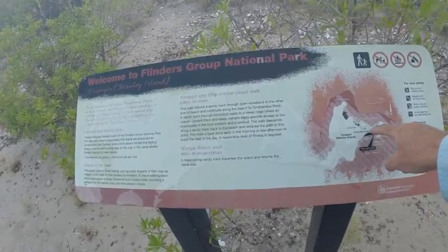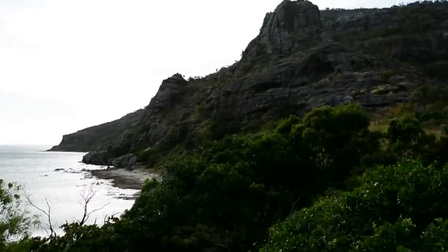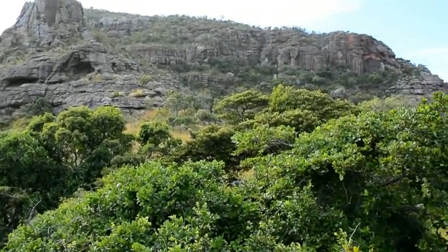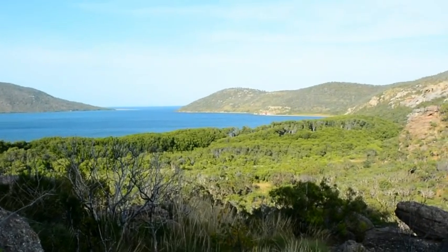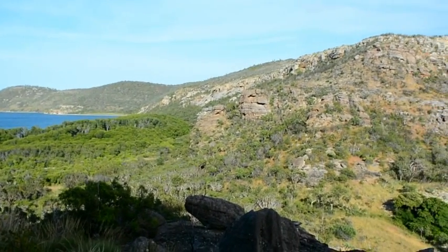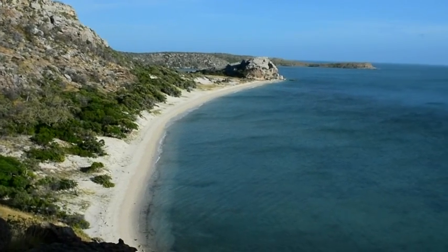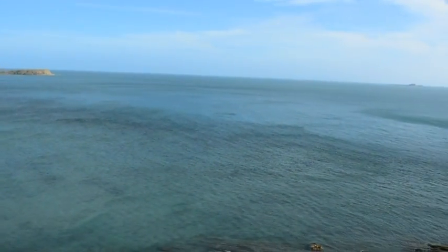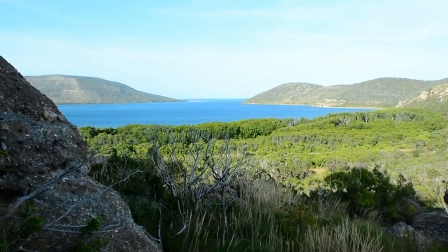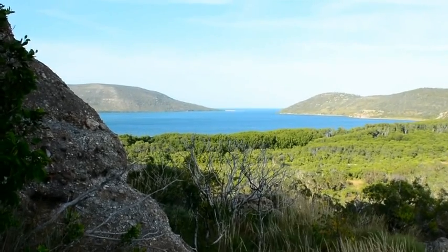So we're here. The painting we're looking at is over in this little ridge here on this northern tip. We're up on the southwestern corner of Stanley Island, the Flinders group, just looking for this Aboriginal painting. It's an amazing view from up here. That sand spit in the background, right in the center of the screen, is where we anchored up last night. Flinders Island. Wow.